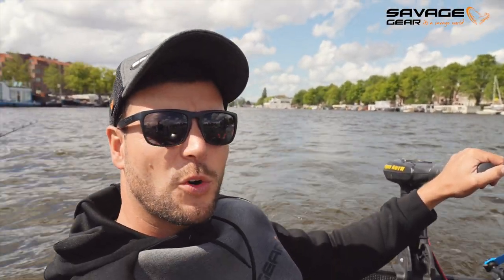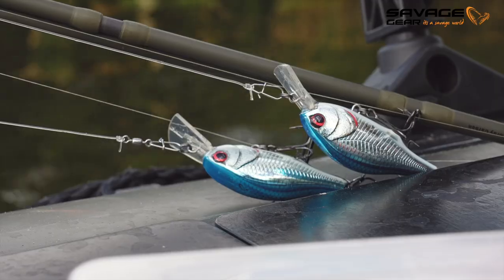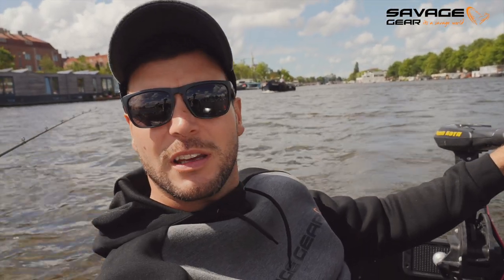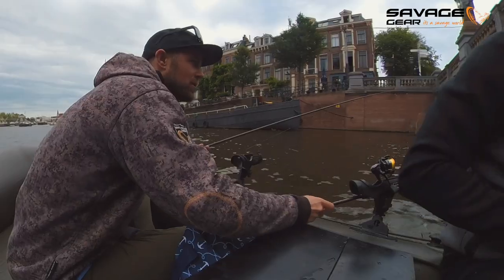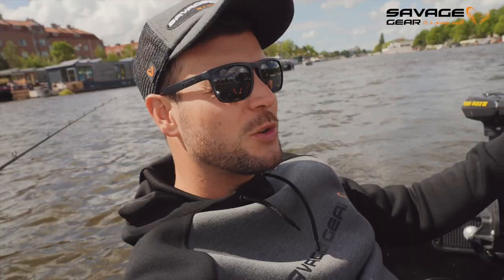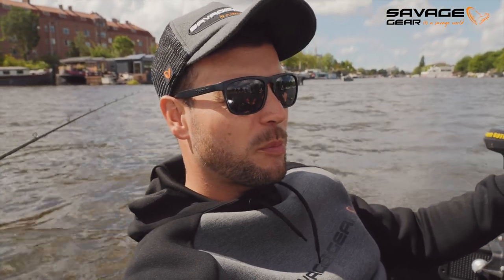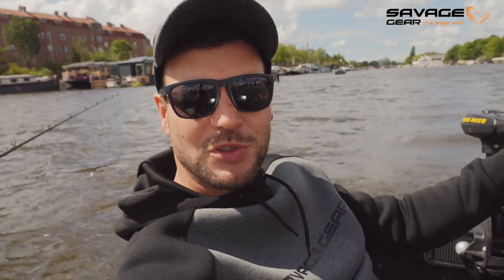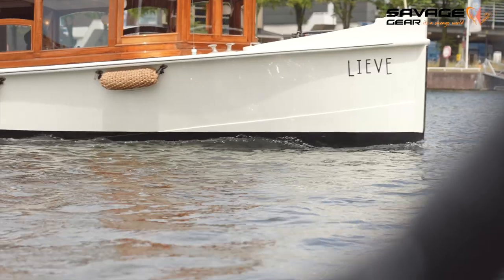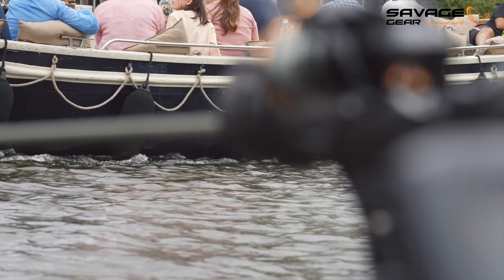So we are heading back towards the place where we put the little inflatable vessel into the water. We're trolling back with some gravity cranks. Maybe we'll find some spots where we can jig a little, but the hotspots in the city are way too crowded with boats. And also, the gay pride is tomorrow, so you can see big pride flags everywhere. We were a bit scared that today would be super busy out on the water as well, but I think the festivities will start tomorrow. So luckily for us, it was safe enough to fish. We could maneuver the boat between the typical sightseeing boats and tourists.